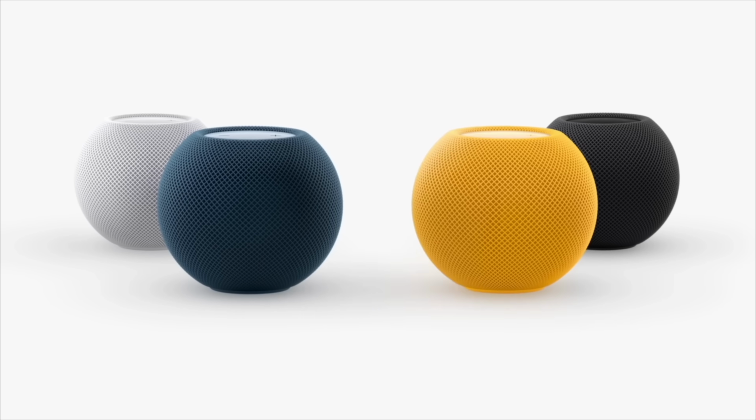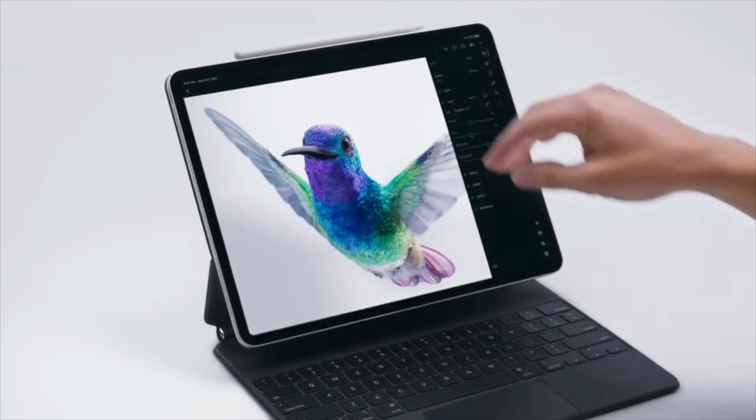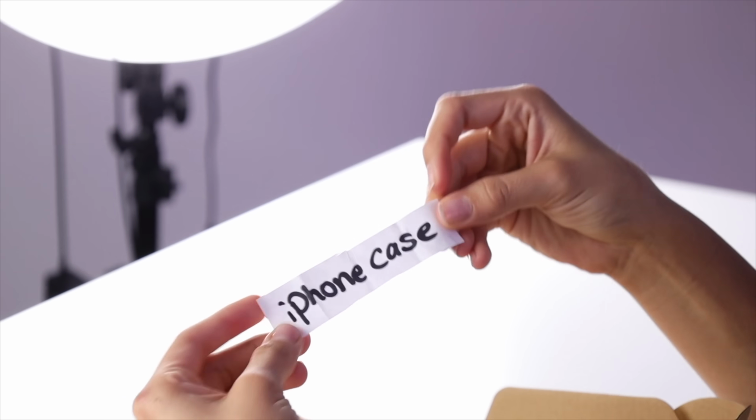And the last box is a random item. This has things like HomePod Mini, Apple Pencil, Magic Keyboards. So we're gonna see what random item we get to buy. And our magic choice is an iPhone case. Okay, I'm not mad about that. We got an iPhone, now we get an iPhone case. Now we just have to pick our color.